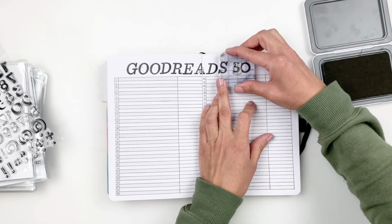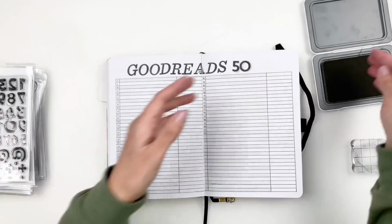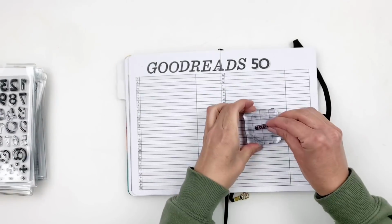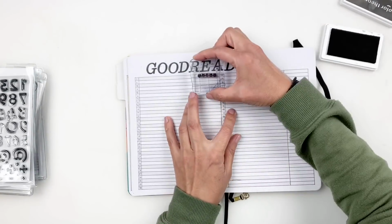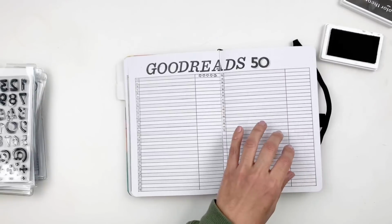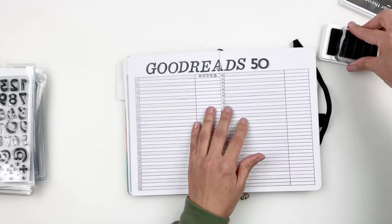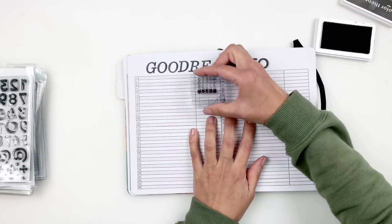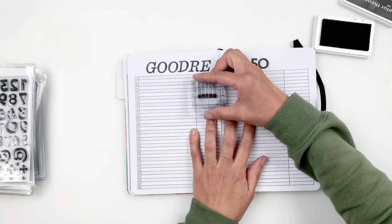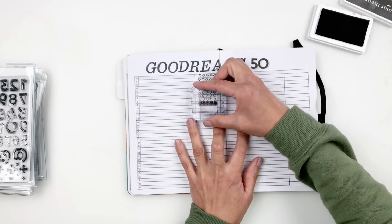I'm going to grab it because it's always sitting on my desk, and I'm going to fill out just a few lines here because this is pretty boring and I know you don't want to see me stamp out every single line with 5 stars. I usually just stamp it throughout the year up to 50 books. And then later in the year, if I go above my 50 book goal, I'll go back and fill out the stars as well, if that makes sense. But literally, that's all I do. It's very simple.